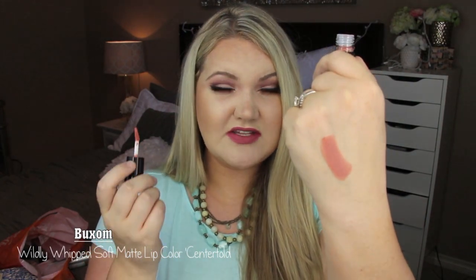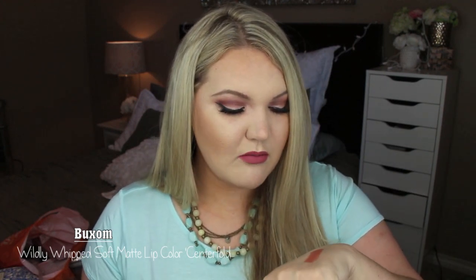I'm not quite sure if these are transfer proof. So this is a product that I don't really have a whole lot of information on yet, because I haven't really worn this, so I can't say. But it is a pretty color. It's a little bit brown for me, but I do think it's a beautiful color. I would probably pink it up just a touch and wear gloss on top of it. I don't even know if the formula allows for that. It looks like it's more glossy, just a very nice whipped, soft matte.